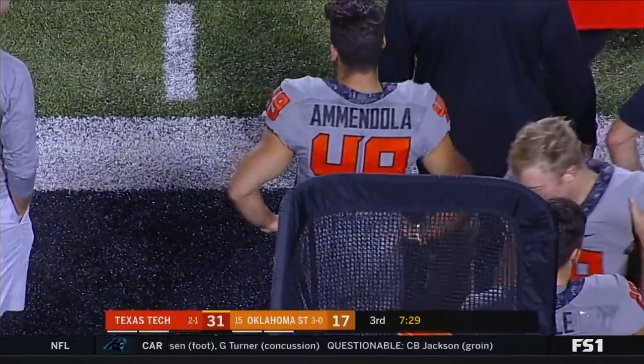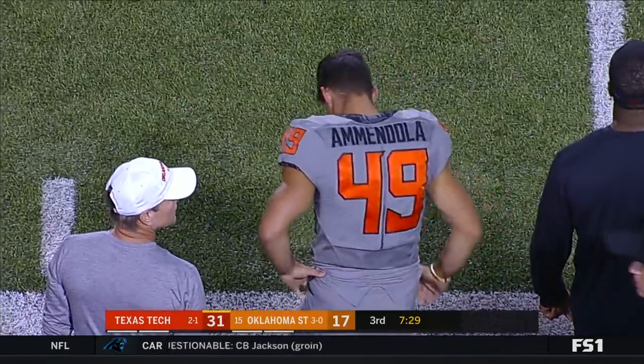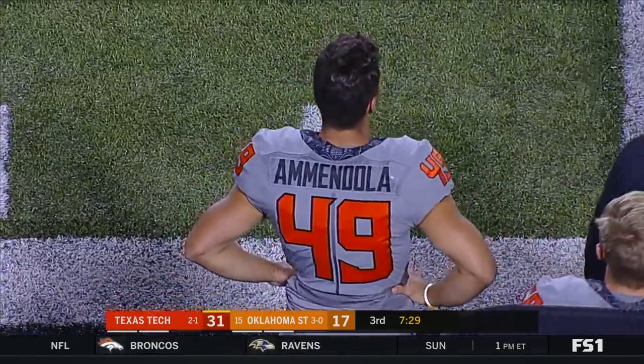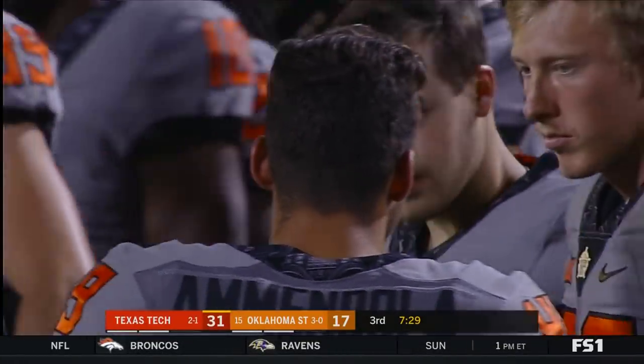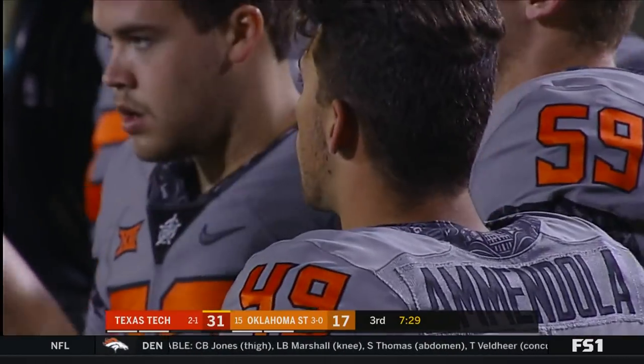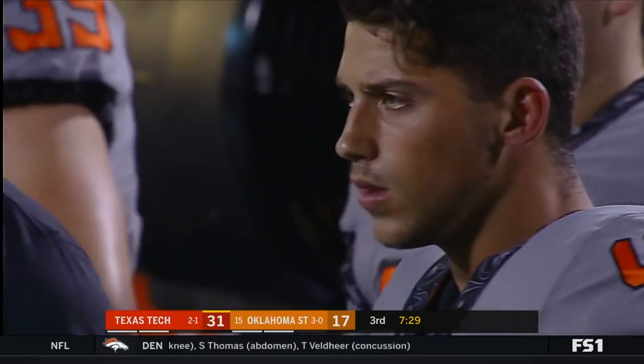It's been a long time coming. Matt Amendola has missed a field goal. Redshirt junior out of Oklahoma. In fact, he hadn't missed one since the season opener against Tulsa last year. Right here in Stillwater.